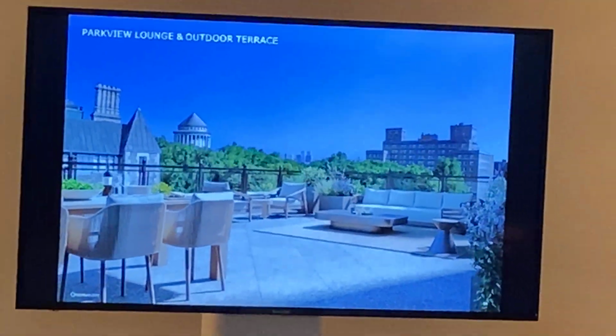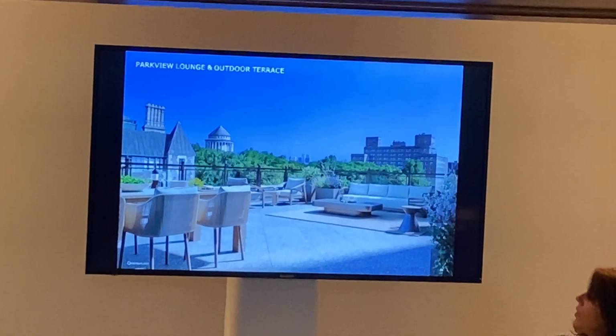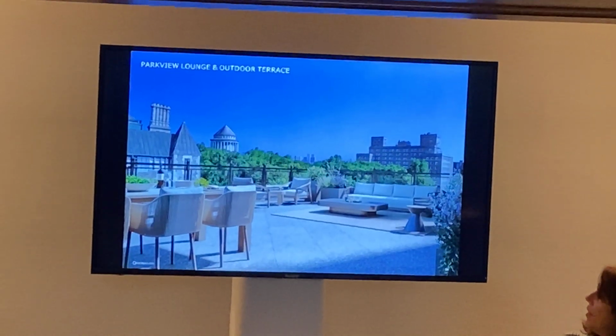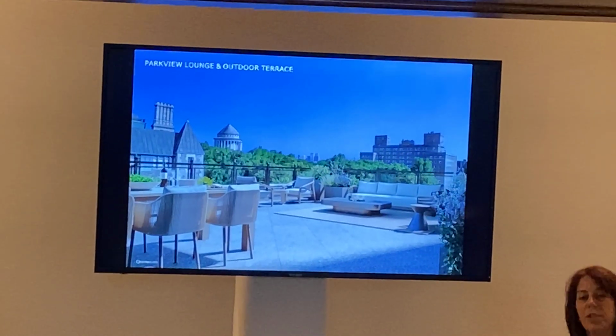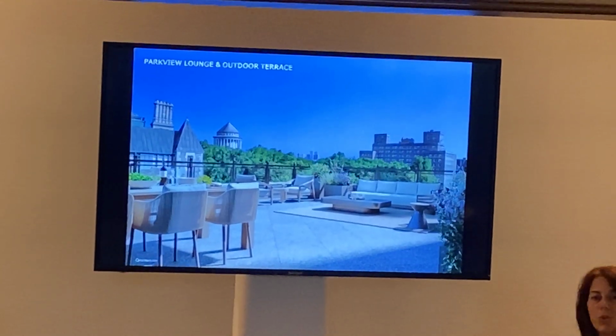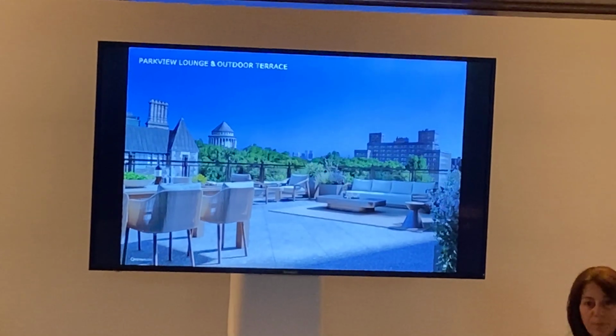And then this is the terrace that you can go out from this room. Beautiful views of the river and the park, and very comfortable furniture, different types of furniture, so you can go and either have a quick lunch or read or work, or really just relax.